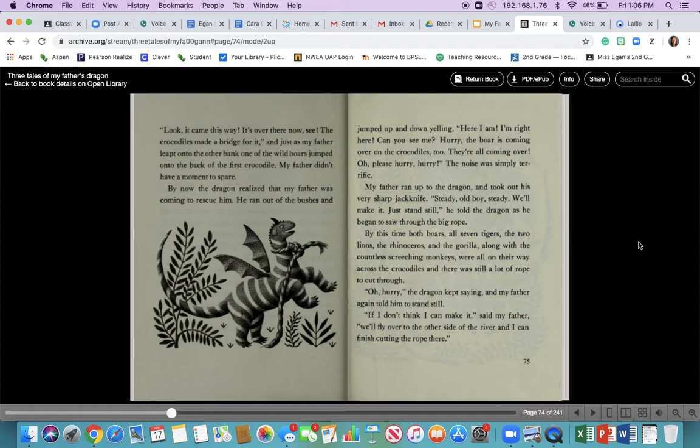By now, the dragon realized that my father was coming to rescue him. He ran out of the bushes and jumped up and down, yelling, "Here I am! I'm right here! Can you see me? Hurry! The boar is coming over on the crocodiles too! They're all coming over! Oh, please, hurry! Hurry!" The noise was simply terrific.